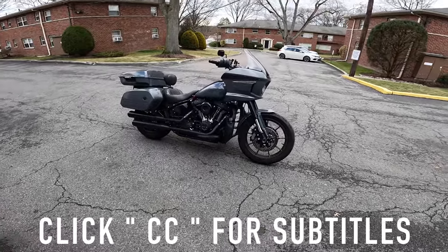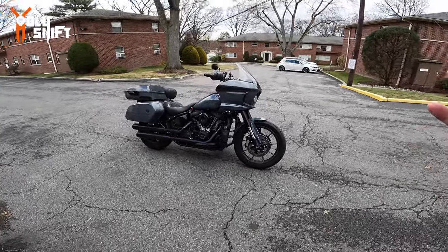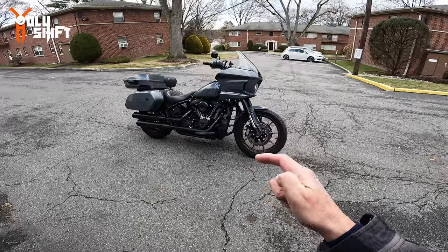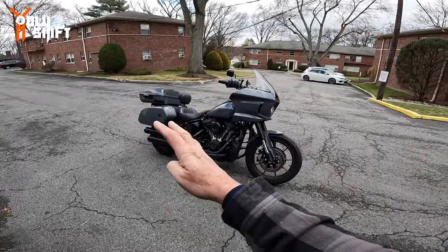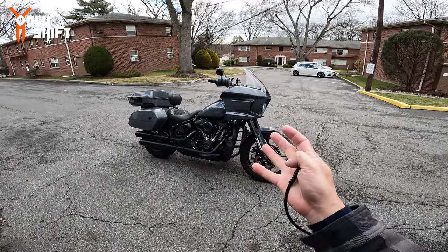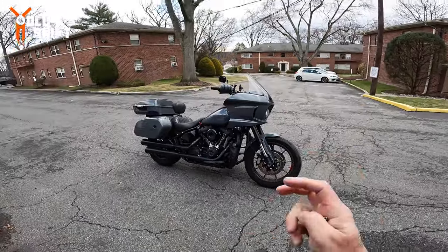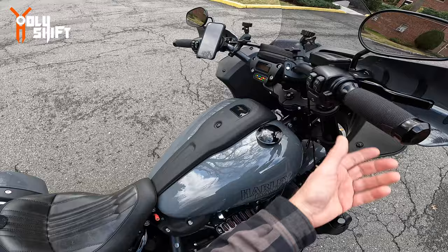We are going out for a ride. You guys have been asking me more and more about how this Low Rider ST compares to my Electra Glide, the touring model I had before. So that's what this video is all about. I'm going to tell you what I think of this bike compared to Blackbird, my 2020 Electra Glide. This is my new-ish 2022 Low Rider ST named Grey Ghost. Took it out of the garage.